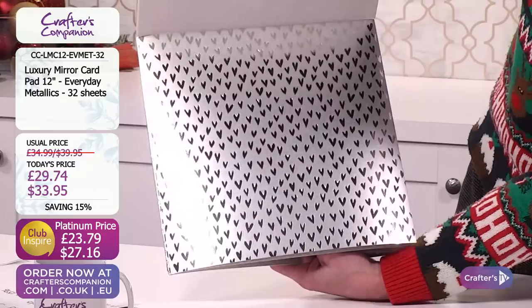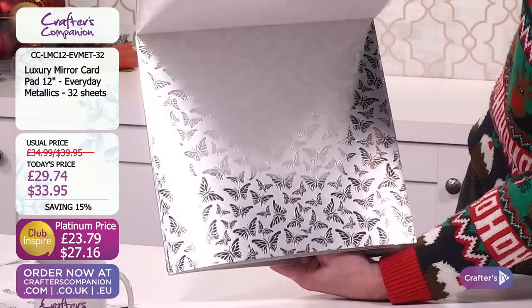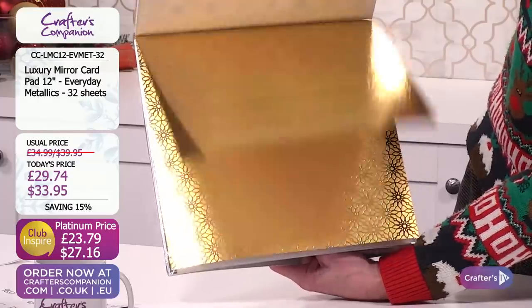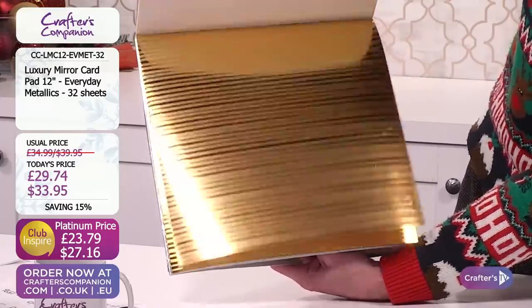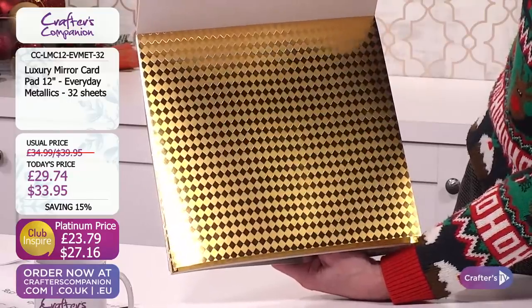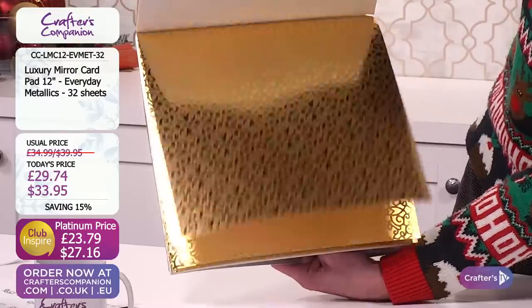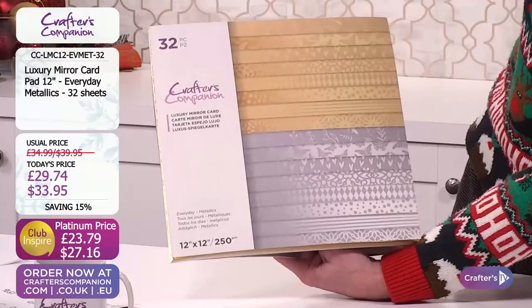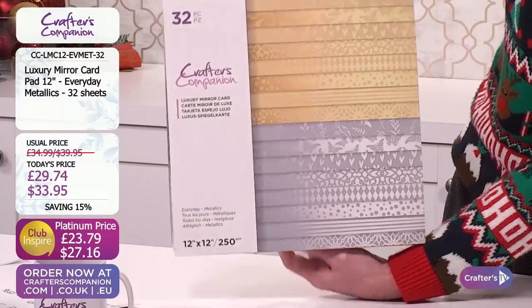It's like an old fashioned tile. You've got the love hearts, you've got the butterflies that you can see here, the foliage. Then we're going into the same when it comes to the gold. So it's exactly the same, whereas you've got the combination of the mirror and the mat together. All together there, you are getting your 32 sheets, 12 by 12, 250 GSM.